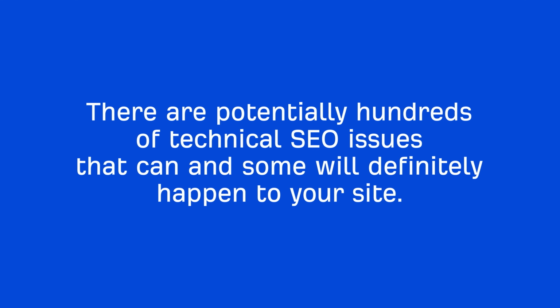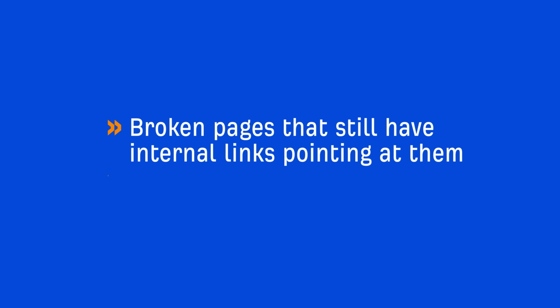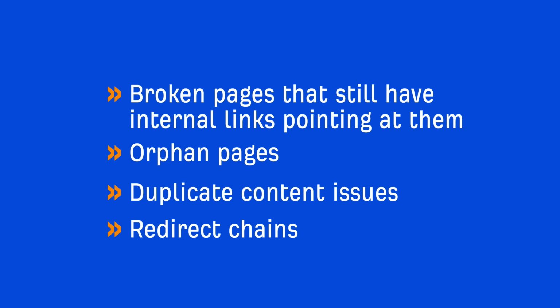Some of these things include pages becoming broken that still have internal links pointing at them, orphan pages, which are pages on your site that have no incoming internal links. And these aren't great because it can make it tough for search engines to actually discover them, duplicate content issues, and redirect chains, to name a few.